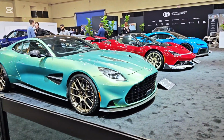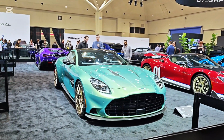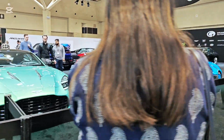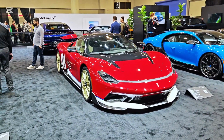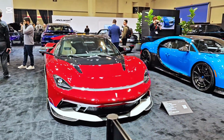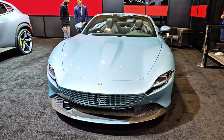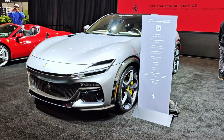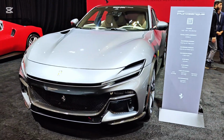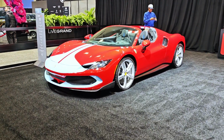And you've got so many beautiful exotics over here, from the Aston Martin DBS. We've got a Pininfarina Battista, which is something that I've never seen before in person, and it's in this beautiful red with the bronze wheels. It looks so beautiful there. And right beside it, you've got a Bugatti Chiron Super Sport, and you've got a Ferrari Roma over here, which is sort of the entry-level Ferrari, but I think actually looks really beautiful. And of course, beside it, you've got the all-new Ferrari Purosangue. We'll call it the SUV of Ferrari, and beside it, the 296 GTB.